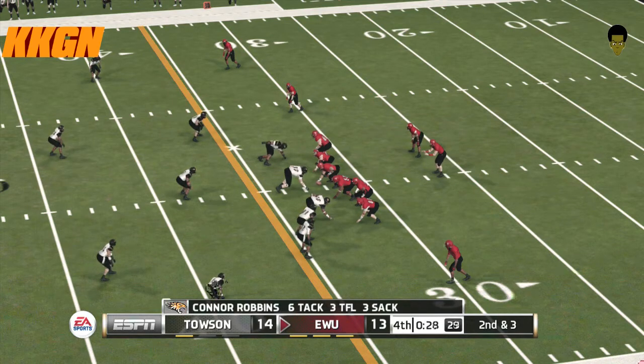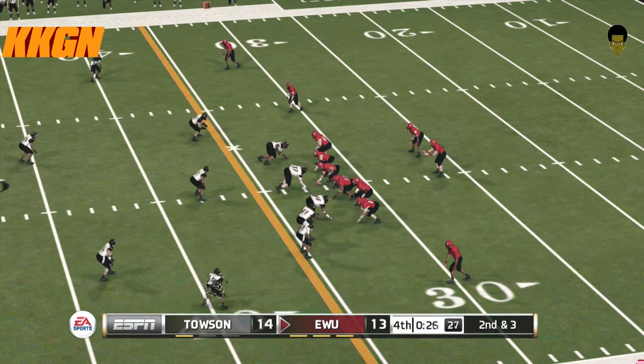Green 9. Green 9. Hey, kill, kill, kill. Black 5.